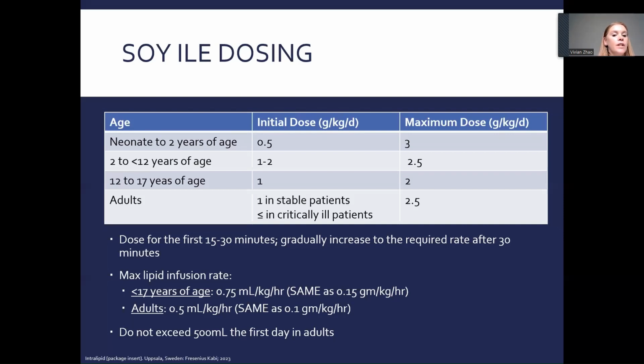And then I've also included the lipid infusion rate, because this is something that's asked amongst all lipids, no matter what lipid you're doing. It does have some changes now. It's read as 0.75 mLs per kilo per hour, but that's the same as what it used to be, which is for anyone less than 17 years old, 0.15 grams per kilo per hour. And the adults are again going to be 0.5 ml per kilo per hour.